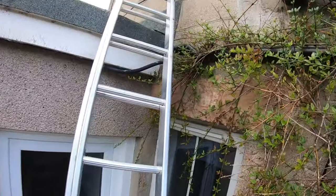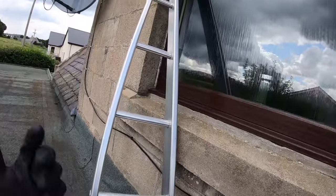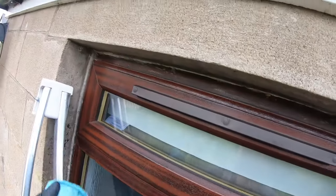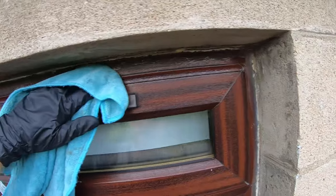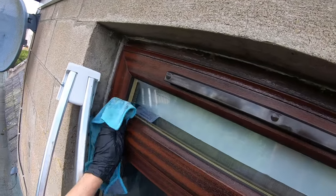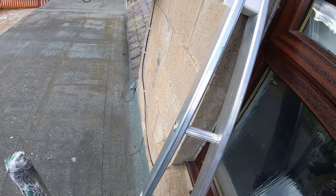So I like to do all my high windows first and then do all the low ones. Now, some people maybe want to do it slightly differently, but especially when you're doing water-fed pole, you need to do it in that order. But even with traditional, I prefer to get the harder stuff done, if you like. Not that it's that hard, but you know what I mean. Going up and down a bigger ladder is a bit more hard work than doing ground floor stuff. So I like to do all my high stuff first and then my ground floor stuff after.